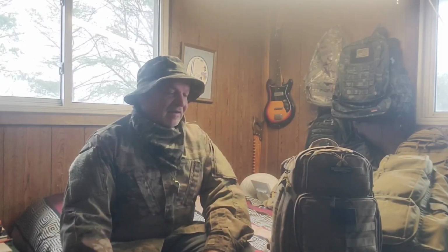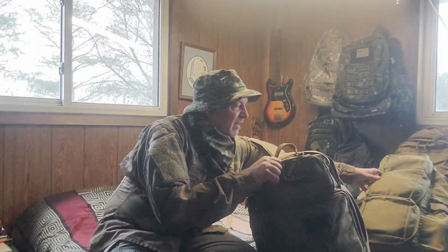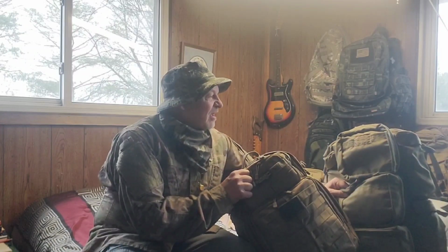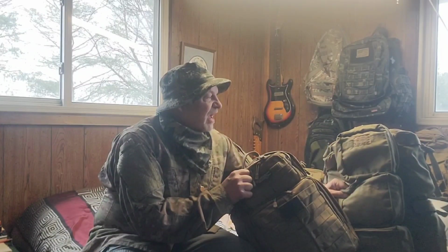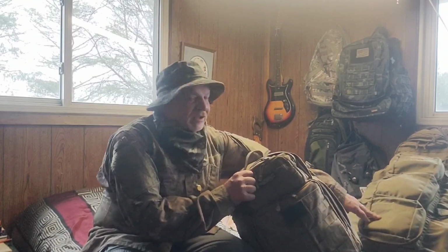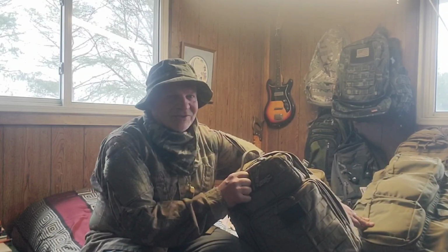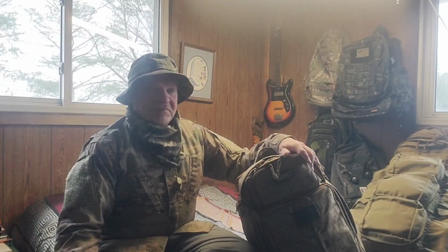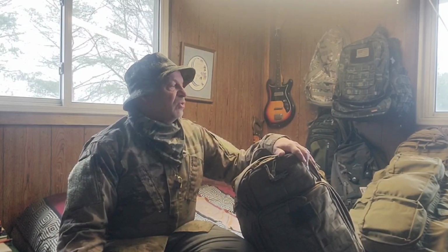But basically, I've gotten it down to, this is my main pack now. Now, I do have this other pack here. I'm going to do a load out of this sometime. This is a big, it's called a NARP caseback bag. I got really cheap at a military surplus store. It's a big pack, and I like it. And it's brand new, and it was super cheap. Anyway, I'll do a video on that.